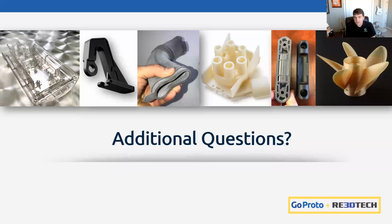Let's see. The next part looks like maybe they're replacing a metal part with a plastic part, which again is a really good application for 3D printing. If it doesn't need to be metal, we can provide very robust plastics that can be used in place of metal.